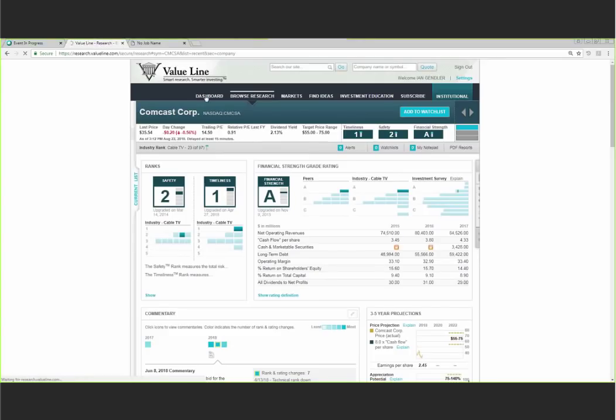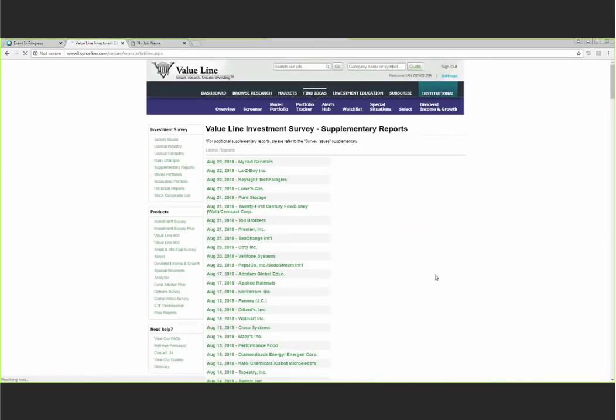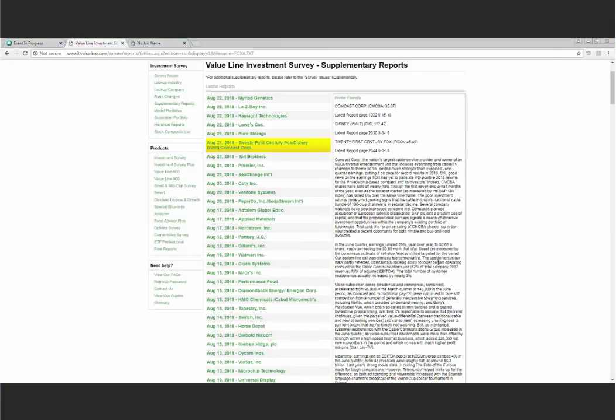Going back to the dashboard, the supplementary reports can be accessed via the quick links. Just yesterday, we put out this report, and as you can see, it includes not just Comcast, but 21st Century Fox and Disney. Per editorial analyst Nils Van Leeuw, in the first paragraph, Comcast posted much stronger than expected June quarter earnings, putting it on pace for record results in 2018.